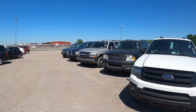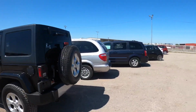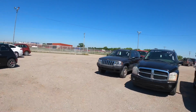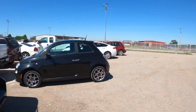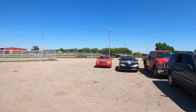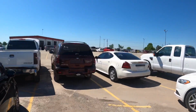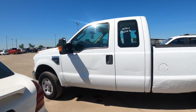When I first got into the car business, when I first opened my lot, them Tauruses used to sell for like $200-300. Now it's $900 to $1,000 for them Tauruses. I don't know what happened. As y'all see, that Monte Carlo is still here since last week, asking way too much money for it. I don't think that's ever gonna sell. I think he'll have to take that back to his lot and sell it on his own.